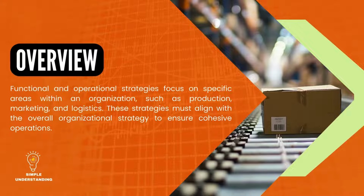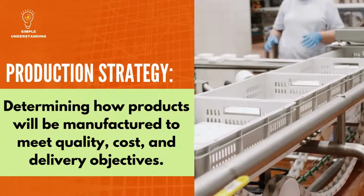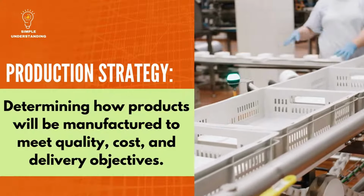These strategies must align with the overall organizational strategy to ensure cohesive operations. Key topics. 1. Aligning functional strategies. Functional strategies must be integrated and aligned with the broader organizational goals to ensure seamless operations and effective execution. A. Production strategy. Role: determining how products will be manufactured to meet quality, cost, and delivery objectives.